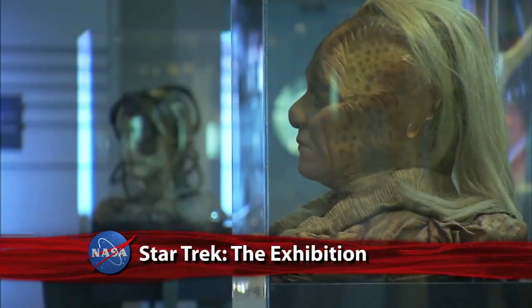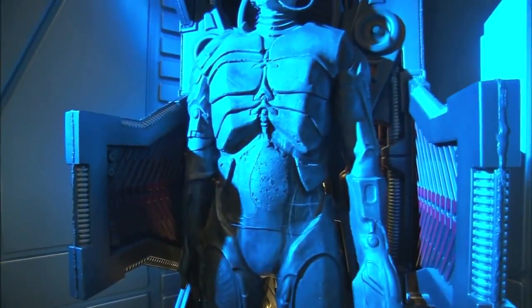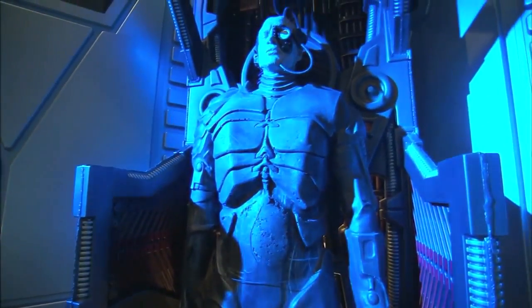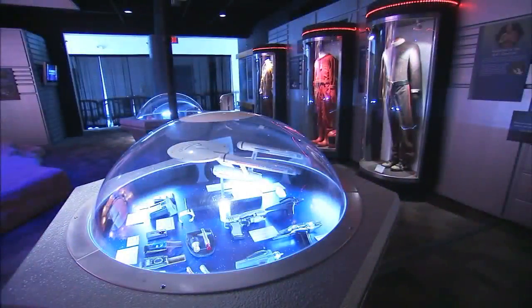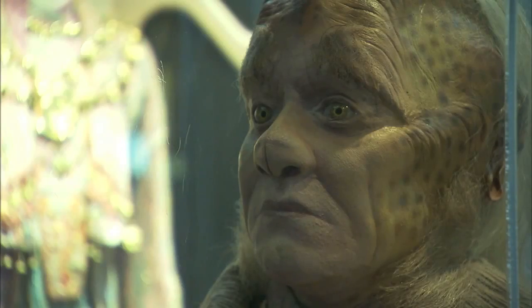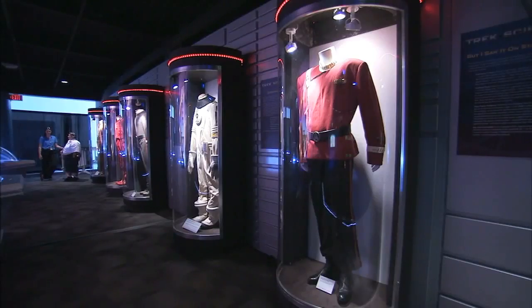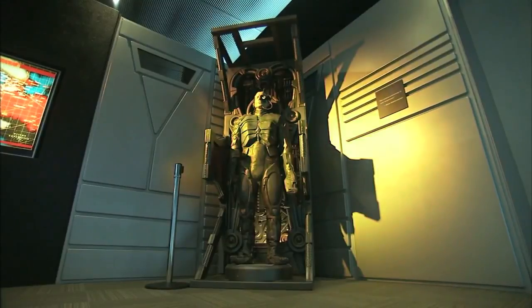It's called Star Trek: The Exhibition, and it's attracting both diehard fans and novices to the Kennedy Space Center's visitor complex like a Klingon to intergalactic mayhem. The interactive exhibit showcases authentic Star Trek artifacts from the past 45 years, including one-of-a-kind costumes, props, and displays from the popular 60s television show and subsequent feature films.